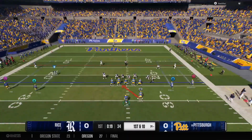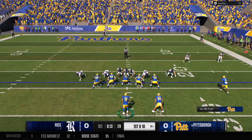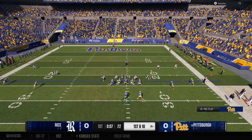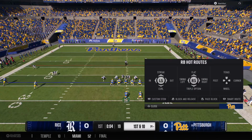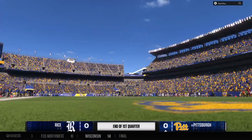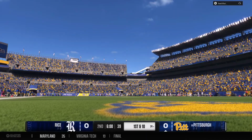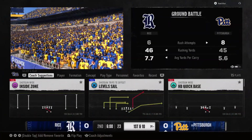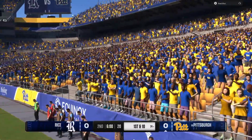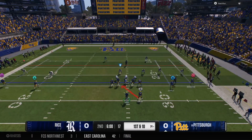Pitt coming to the line after getting another first down. That's the end of the first quarter. And after one, we're scoreless. And this will be the 9th play of the drive.